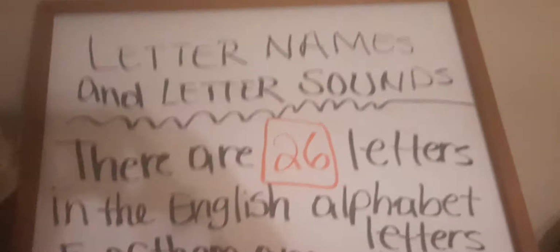There we go. All right. So nita change camera ili muweze kuona vizuri. Hapa nimeandika letter names and letter sounds. Letter names and letter sounds.